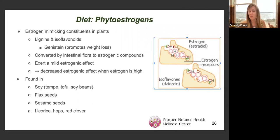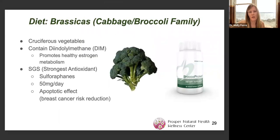They can also help block excessive amounts of estrogens when they're coming in that may be forms of estrogen that are not helping our system with the fertility. So we have these different forms of estrogen, and that's something we often will look at with our patients as far as what forms of estrogen they're creating.